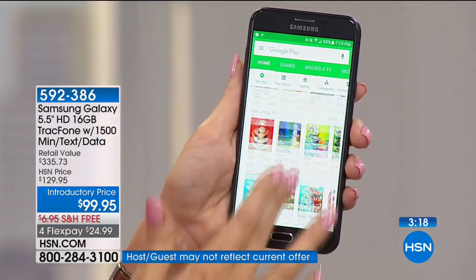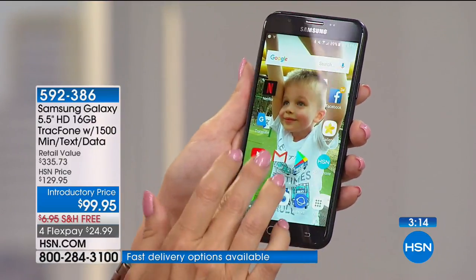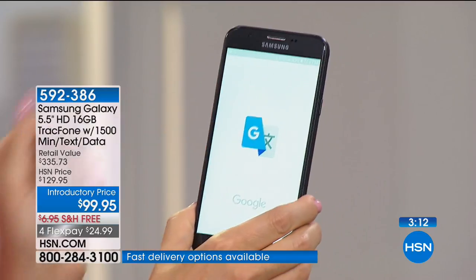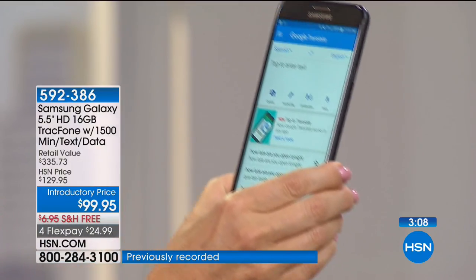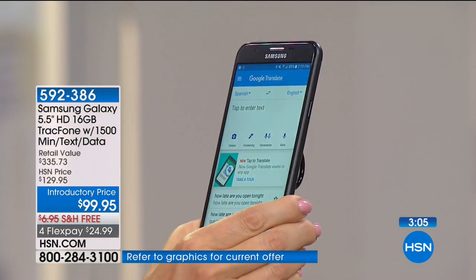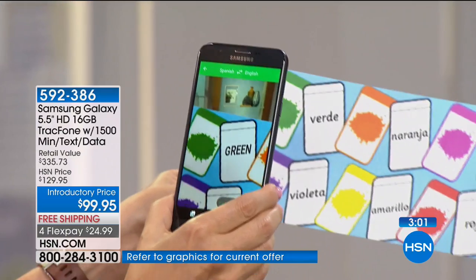This is where you go in and download a lot of the apps that we talk about here on the show. One that I want to show you really quickly is called Google Translate. If you've ever found yourself in one of those exotic restaurants where you're trying to read the menu and you can't figure out exactly what you're trying to order, or maybe one of your goals is to learn a new language, you're going to be able to hold this up.